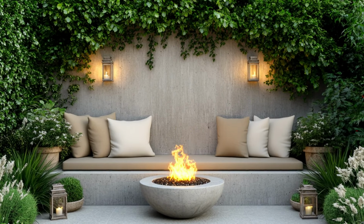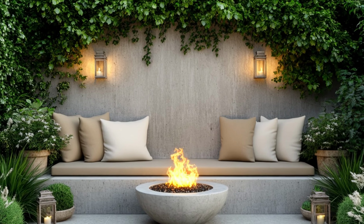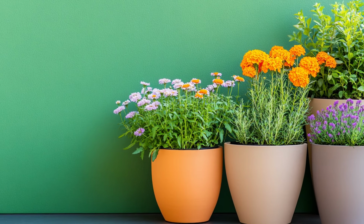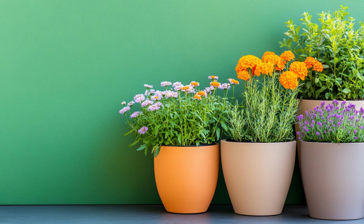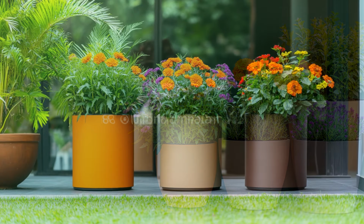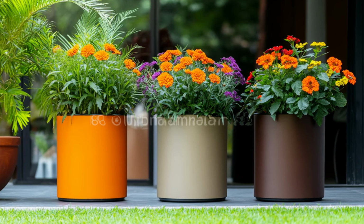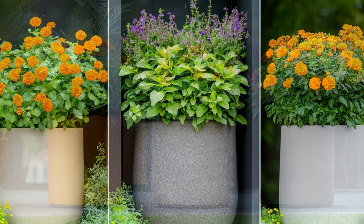Color played a crucial role in the garden's transformation. A natural palette of greens, browns, and soft grays was punctuated with pops of floral color from marigolds, salvias, and pansies. This subtle use of color creates visual interest without overwhelming the senses. Planters were painted in tones that complement the plants they hold, allowing the greenery to shine while adding a curated, cohesive look. In 2025, harmony between plant life and hardscape color is a rising trend, aiming to create garden spaces that feel like seamless extensions of the home.